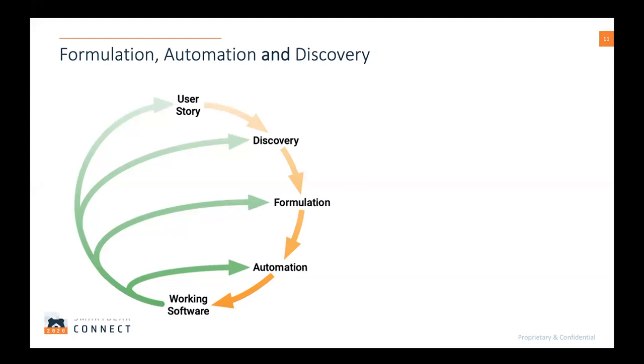So this is how we present and promote BDD at Cucumber. First, let me tell you that BDD is not about test automation, right? It's one of the most common misconceptions about BDD. I use Cucumber Open, I automate my tests using Gherkin and Cucumber, so I do BDD. No. BDD is not about test automation.